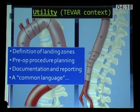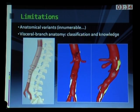So the usefulness or potential use of this is actually several-fold. I think it's helpful to define these landing zones that are so important in endograft technology to predict success and define success, because it's all about fixation and seal, of course, with endograft intervention. I think it's going to be helpful in preoperative planning for documentation and reporting, but more importantly, overall, it seems to me that it makes a lot of sense to develop a common language, if you will, whereby we can all understand each other as to what we're talking about when we describe these procedures and things related to that.